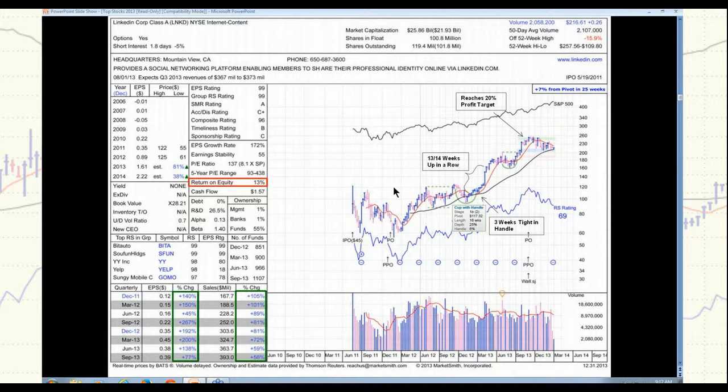Yeah, and then if you do get shaken out, just always be ready for a new base that could form. Like LinkedIn, even if you did get shaken out around 170, like a lot of people did, it had a big earnings gap down and then continued lower when the market looked pretty terrible at that point too. But it reversed itself and came back.